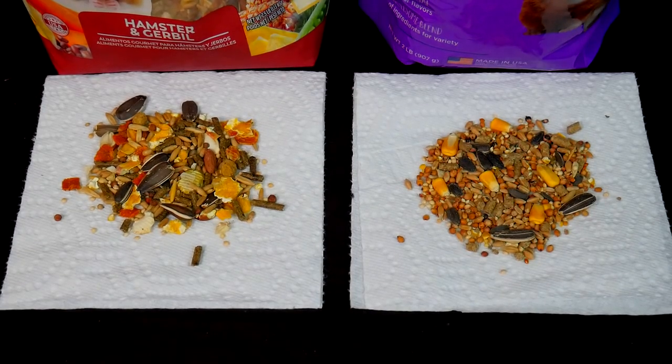And I do want to make a note, the fiber pellets on Sunburst are a lot bigger and longer and you do see more of them. But if you look on the right side, their tiny fiber pellets, although small, look like they're kind of blending in because they don't really stand out with that color. So you might be thinking that they don't have a lot of fiber pellets, but there is a good majority of small fiber pellets on that side.